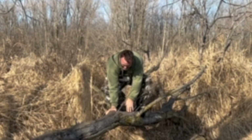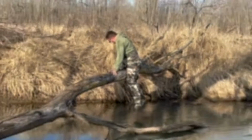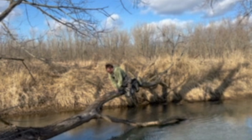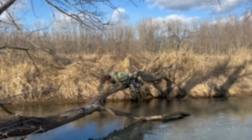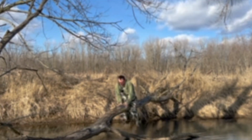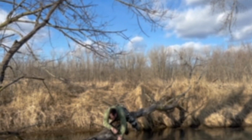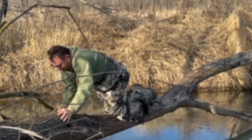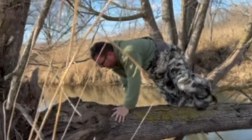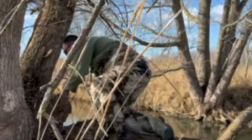Get down, baby. He's gonna fall. I'm going down. Going down. Oh, please don't break, tree. I hear it cracking. That's what I was scared of. I made it. Oh, there's bones everywhere.